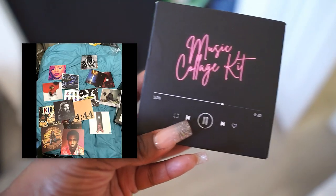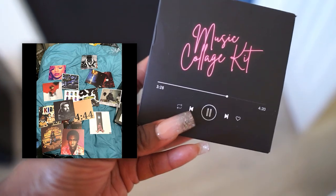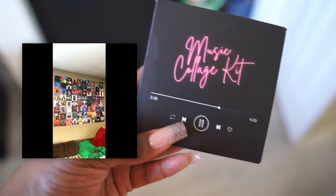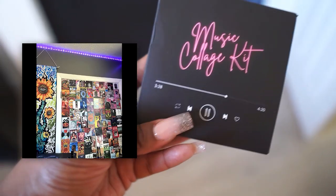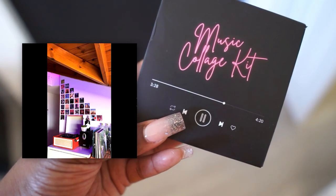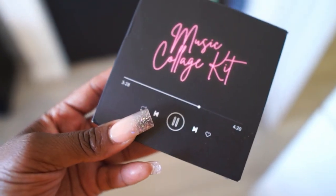He's staying with family for a couple weeks, so I'm hoping that I could finish his whole room and surprise him for when he comes back. I'm not sure if I'm gonna be able to do that, but at least I'm gonna be working on some things while he is away. Let me show you a couple of them that's inside of here.